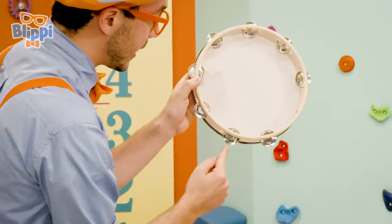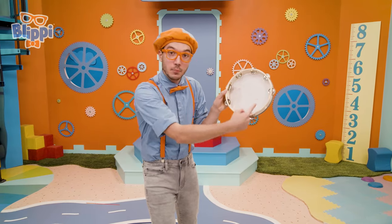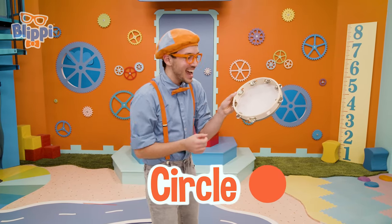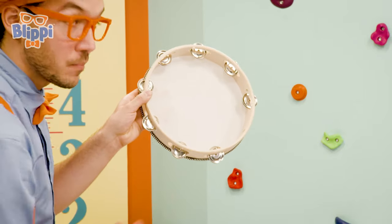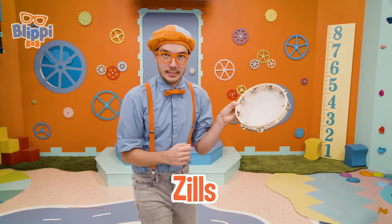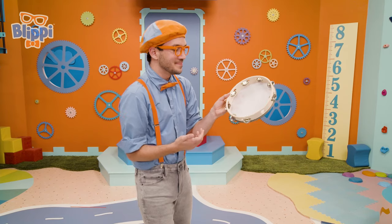Whoa, look at it. It has all these little jingles. Do you know what shape this tambourine is? Yeah, it's a circle. Ooh. Yeah, it's a circle, and all the little jingles and jangles around it are also little teeny tiny circles. Yeah, those are called zills. Ooh, zills. That's a really silly name for something on a tambourine.